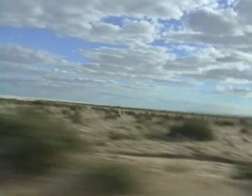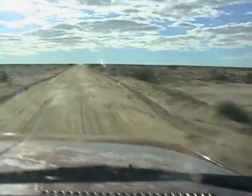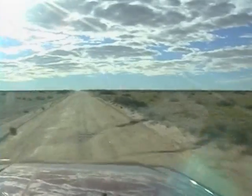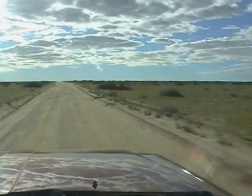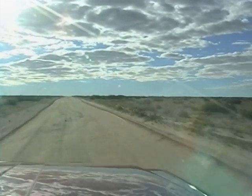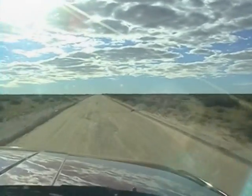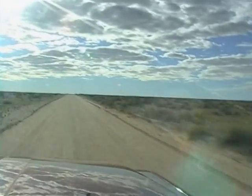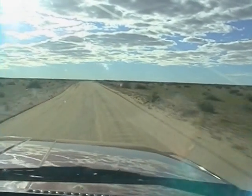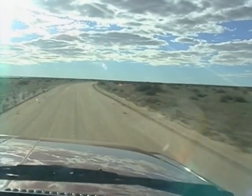We go further on, and we'll actually come up to the channel between Lake Eyre North and Lake Eyre South. But right now we're right on the edge of Lake Eyre South. Lake Eyre South is a little bit higher level than Lake Eyre North, so consequently it takes a bit more water to fill Lake Eyre North before it goes through to Lake Eyre South.